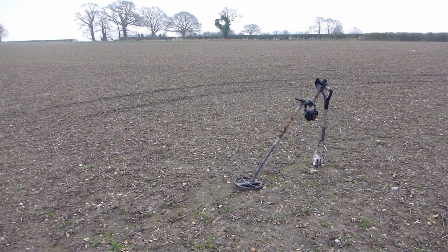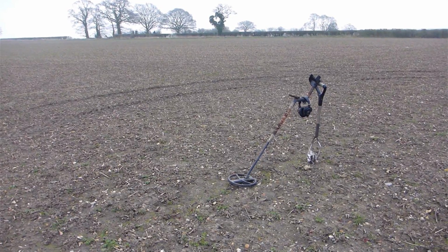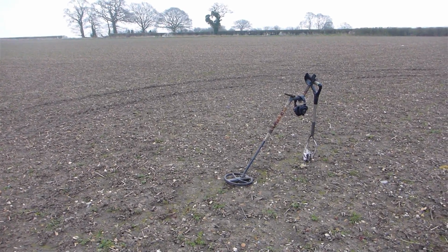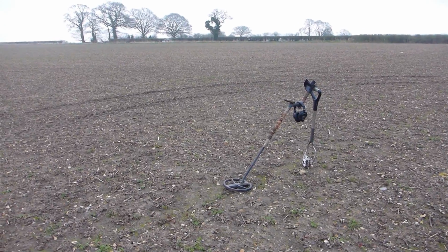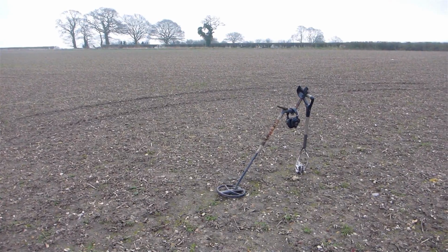So I'll be using my little pasture 2 program. It works quite well in this field here. Got a few nice bits and pieces last year using that same program, so we'll tweak it as we go along, as we usually do, to make sure we get the best out of the day. And let's get on with it. Get her fired up and off we go.